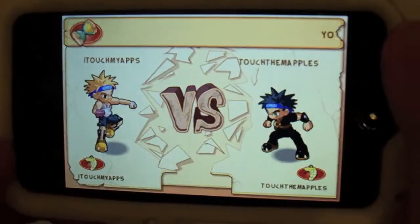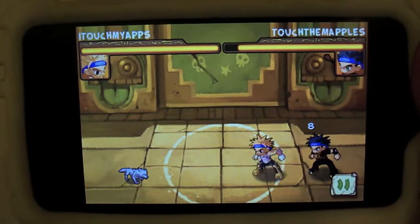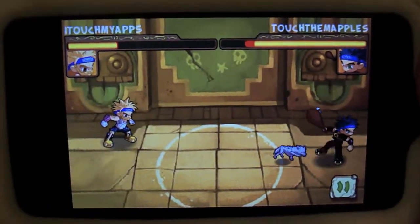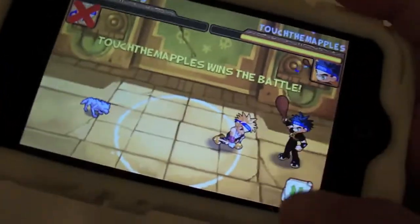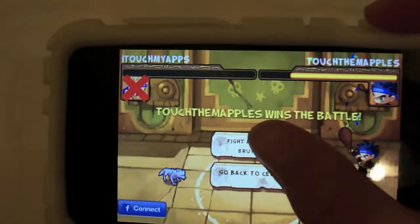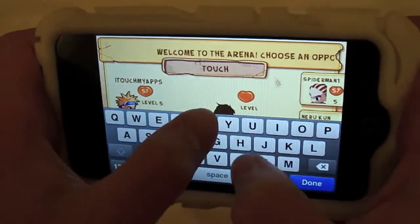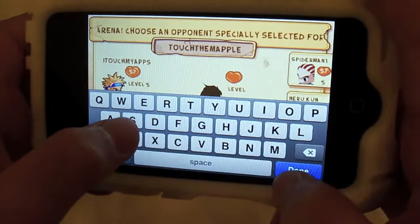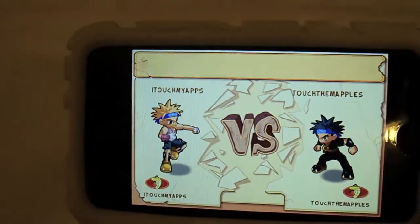So battle, your loading screen again. And there you go, I started good, I think. And hopefully I'll win, but he killed me again. So he got lucky. In his video, he won, he lost. And in my video, I'm losing. So let's go ahead and type it in one more time and see if we win. Hopefully I will, but I don't know.